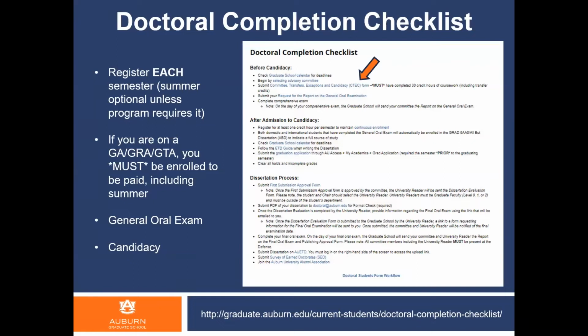The formal appointment of the advisory committee occurs when the CTEC form is submitted to the graduate school. After 30 hours of graded coursework, the student can submit the CTEC form and schedule the general oral exam with their major professor and committee. This should be done in close consult with your major professor, following the program standards and protocols. The general oral exam should be completed at least 2 semesters before anticipated graduation.